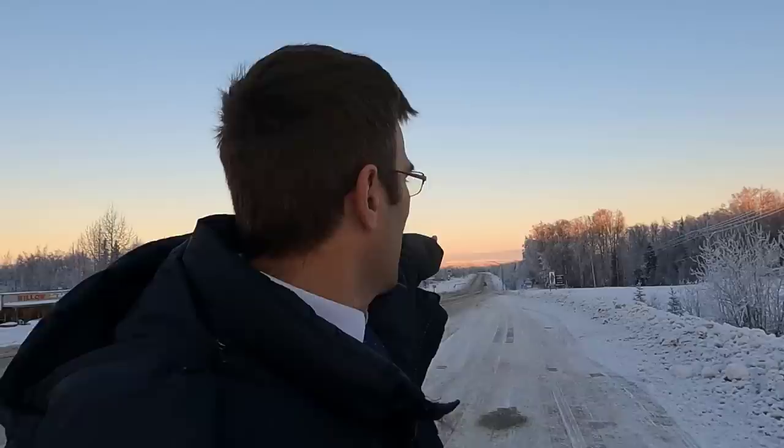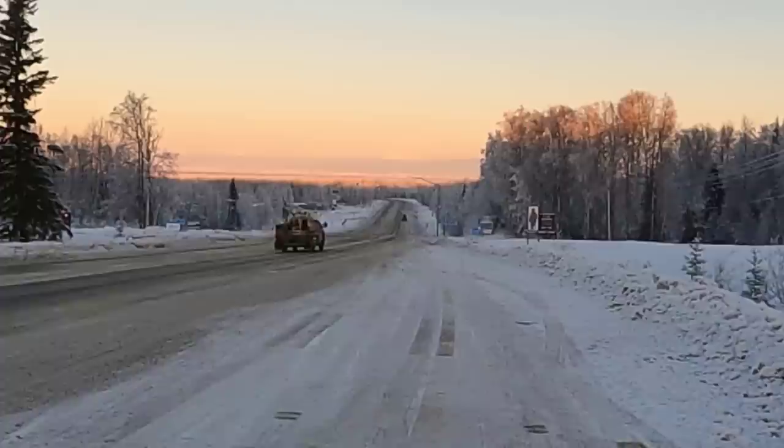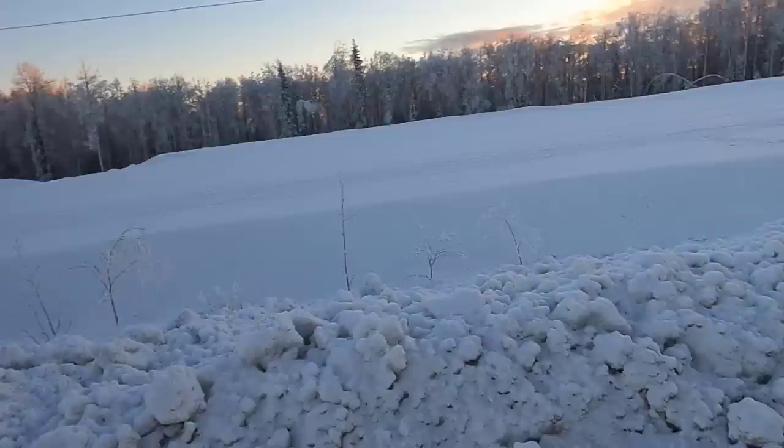All right, we got to an overlook. I think we can see Denali. So I can see Denali up there. Some people call it Mount McKinley. It's the biggest peak in North America up there. And then there's Mount Foraker. Denali is, I think, 22,000 feet, and Foraker is a little bit less. Frosty morning. Oh man, that's beautiful.